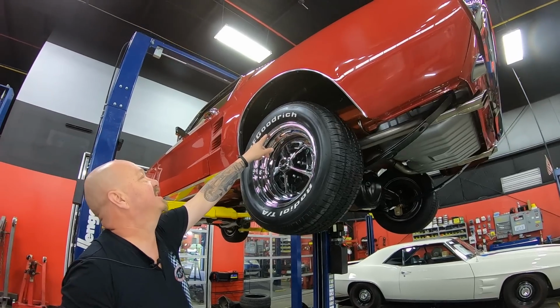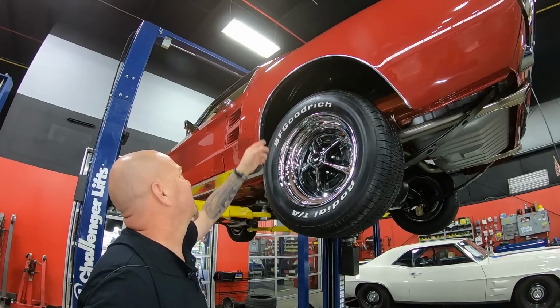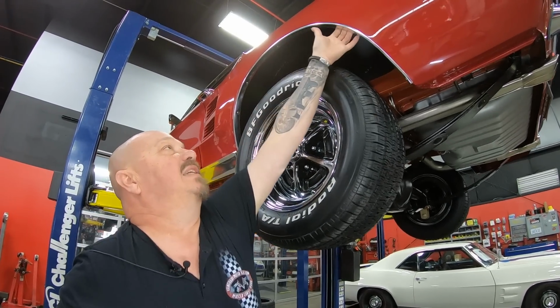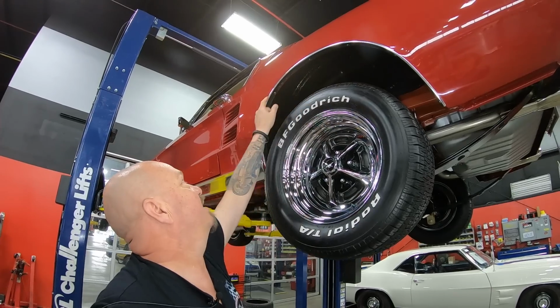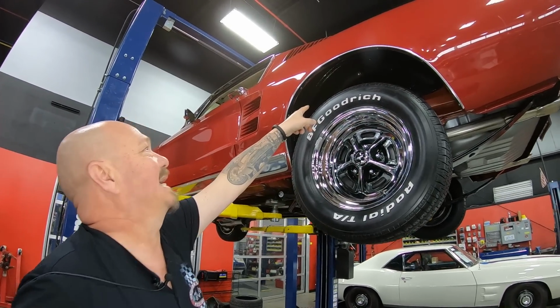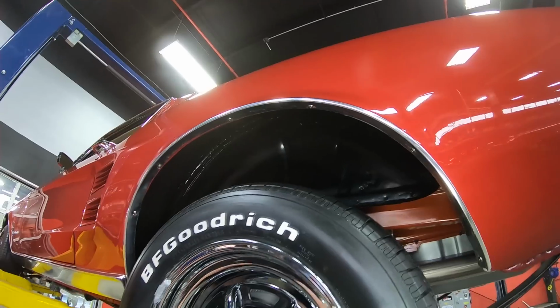Two 3560 15s out back. Again, brand new Magnums. Check this wheel lip on all your cars. That feels nice and clean. All I feel is that inner wheelhouse where it comes to the quarter. And again, you can see those wheelhouses nice and clean. They look brand new. Everything about the car.